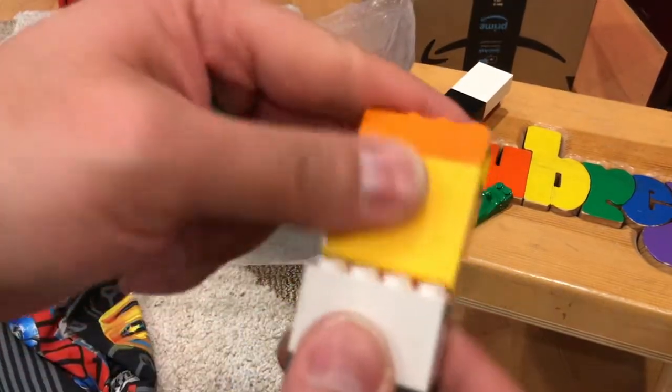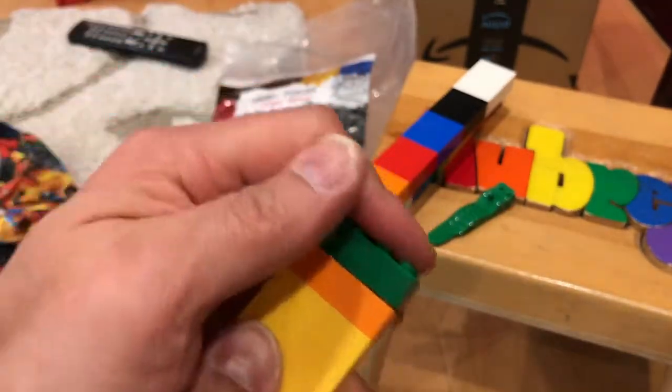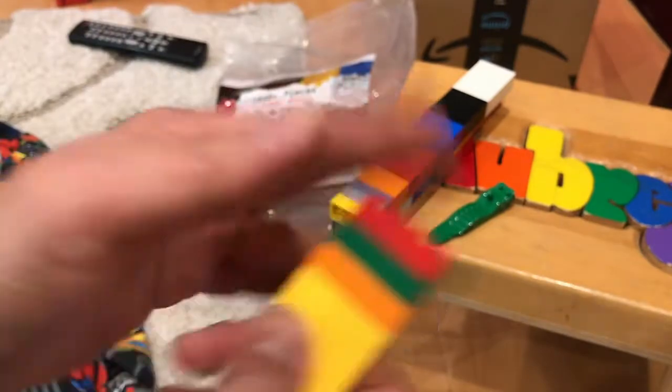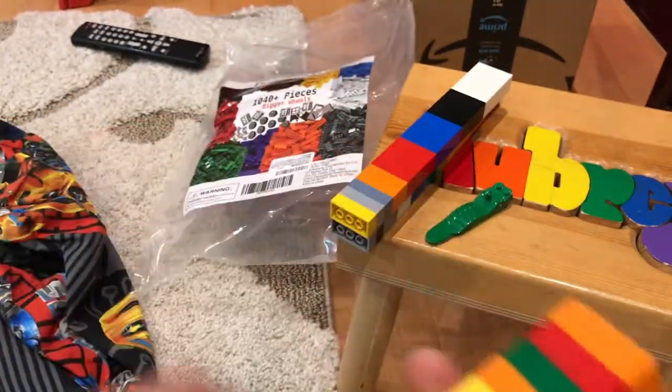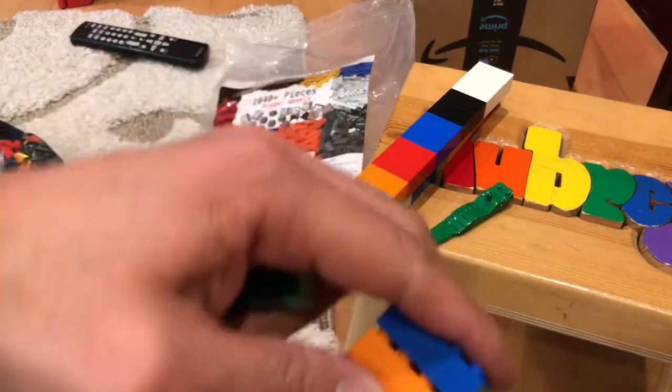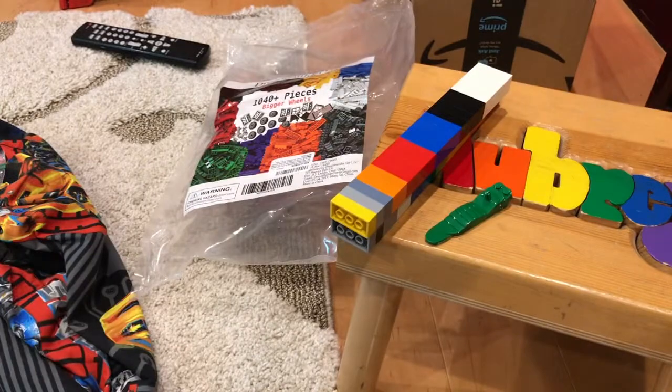That could be a good thing if you're building a toy gun or something that you don't want to fall apart easily. So I'm not going to knock the Dreambuilder toy kit, especially at 1,040 pieces for $26 essentially plus tax.